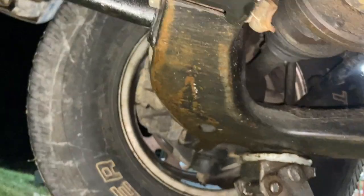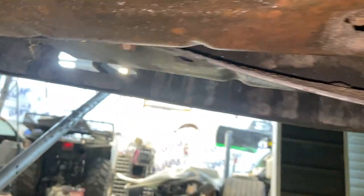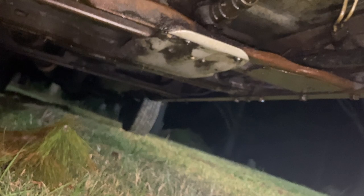I'm gonna go ahead while I got it jacked up, check the front suspension. Brakes were squeaking on me on the way home. And yeah, we'll get this oil leak knocked out, and then we're still gonna go ahead and drop this gas tank. So let's crawl up under here in the back and get to dropping that.